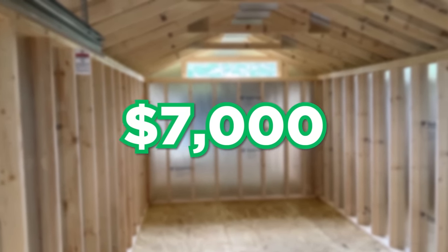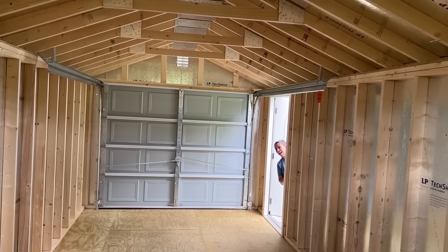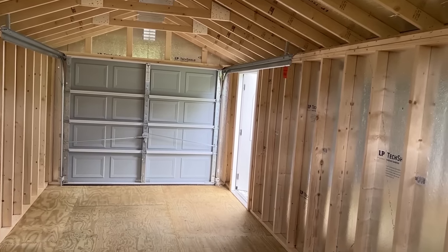Now I paid about $7,000 for this mining shed. This mining shed is 10 by 24. Okay, so it's much longer, it's the same width. I also have a garage door on it. Very optional, not needed, but I wanted it because it allows me to bring a bunch of stuff in here, or big stuff, real easy. I didn't want a double door.